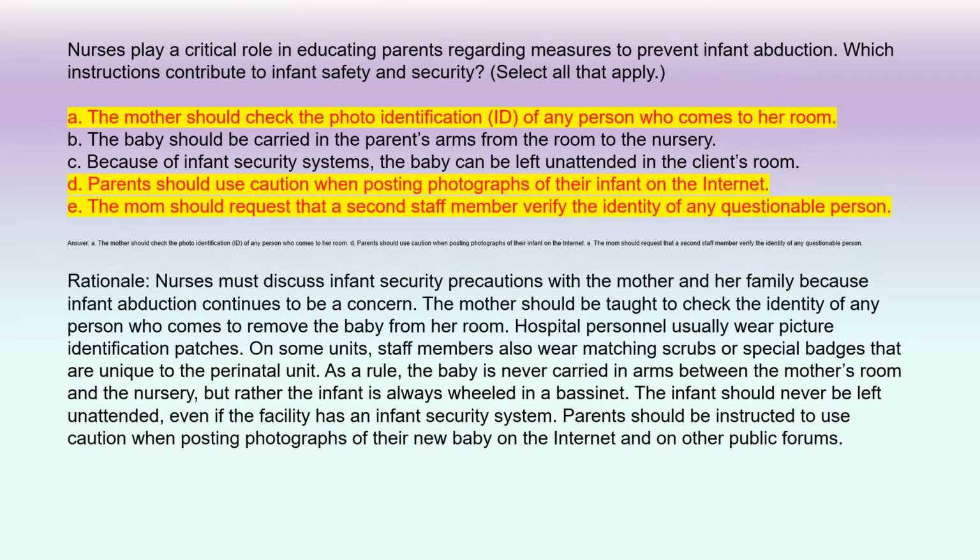Answer: A. The mother should check the photo identification, ID, of any person who comes to her room. D. Parents should use caution when posting photographs of their infant on the internet. E. The mom should request that a second staff member verify the identity of any questionable person. Rationale: Nurses must discuss infant security precautions with the mother and her family because infant abduction continues to be a concern. The mother should be taught to check the identity of any person who comes to remove the baby from her room. Hospital personnel usually wear picture identification patches.